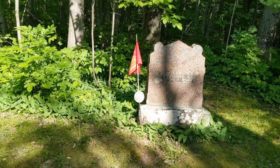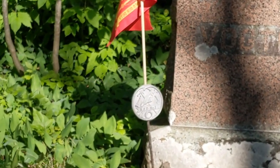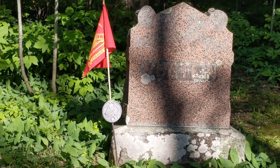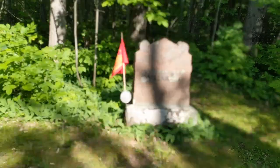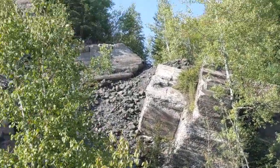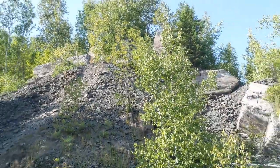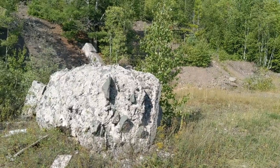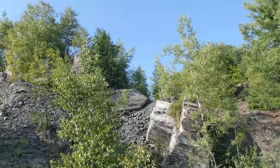Well, one thing is for sure, this hasn't been forgotten by the American Legion. They still come out to the site. Got some more old mining stuff around here. This here is a very old smelter that actually fell during a landslide. It's for the mine that is directly on top of this bluff.